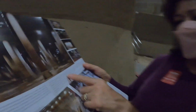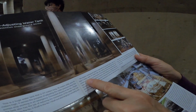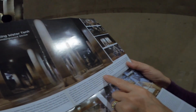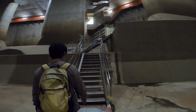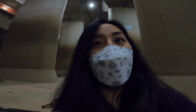And then it holds how much water? It holds 59 concrete pillars. Each of them 2 meters wide, 18 high, weighing approximately 500 tons. So we're heading back up now. I'm gonna time lapse it.